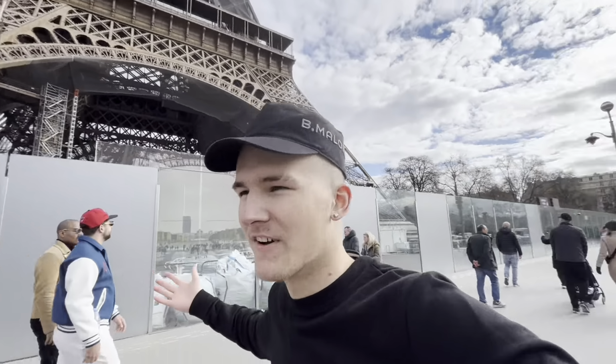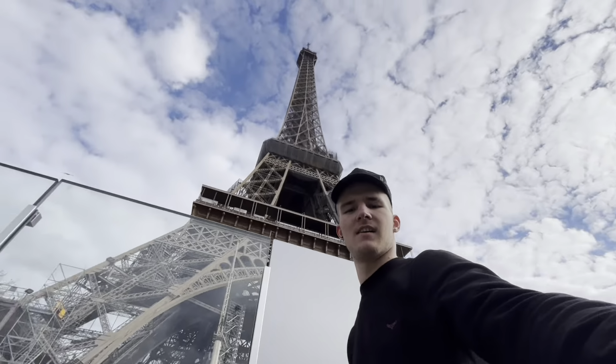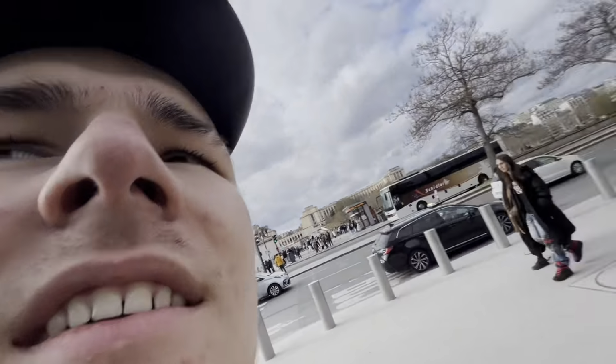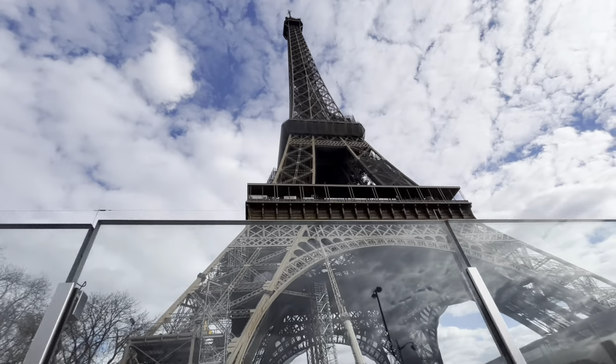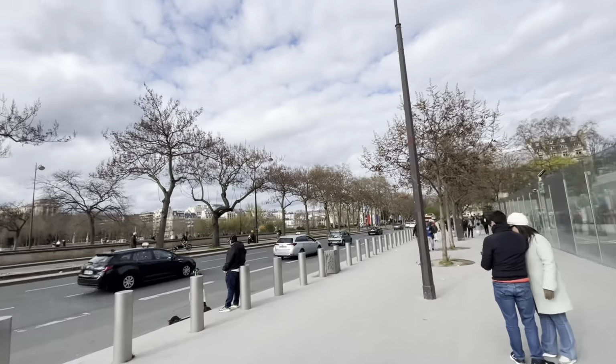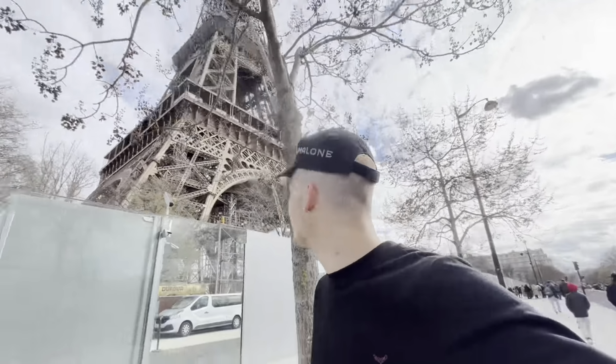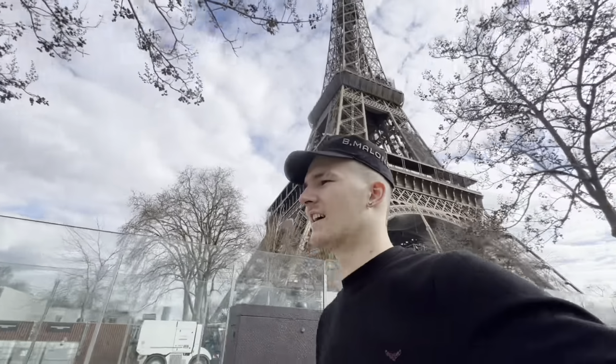I've not really said much while I've been walking around it, but just kind of taking it in. It is really tall when you're near it. So yeah, this is where I came from. Eiffel Tower. That's amazing. I don't know if I'm going to come back at night at some point and see it when it's all lit up. But yeah, that is beautiful.